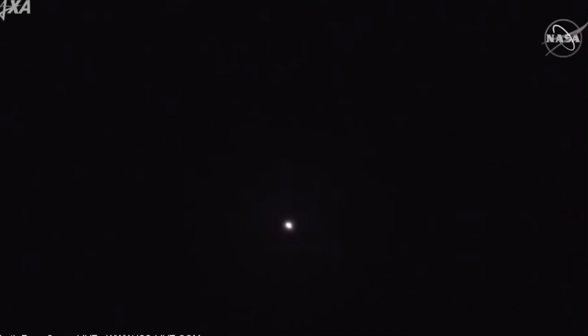Coming up on the 4 minute mark into the flight. About 2 minutes to go in first stage performance. The H-2B rocket is operating in normal fashion. 4.5 minutes into the flight, which has been flawless so far. Everything proceeding well. Good first stage performance.